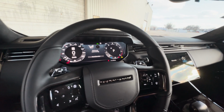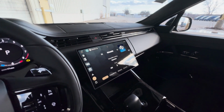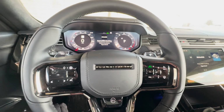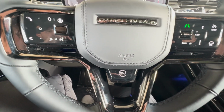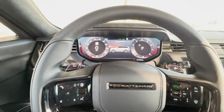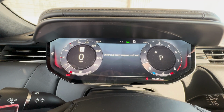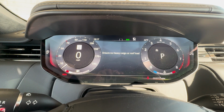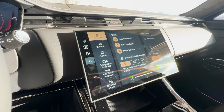All right, now sitting in the SV, and it is just one of my favorite cabins to be in any car. It is just gorgeous every single place that you look. Now, of course, the biggest difference for the SV models is going to be this button right in the center of the steering wheel. What does that do? Well, when the car's running and you press it, that is going to put the car into SV mode. You'll actually see that the car lowers itself a little bit, all the gauges change colors, and it actually makes sure to say don't have a bunch of stuff loose in your trunk because it's going to go flying when you hit the gas.